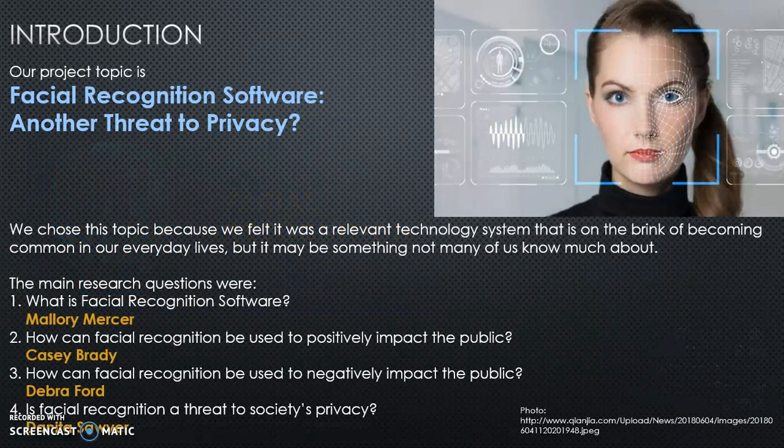Introduction. Our project topic is Facial Recognition Software, Another Threat to Privacy. We chose this topic because we felt it was a relevant technology system that is on the brink of becoming common in our everyday lives, but it may be something not many of us know much about.